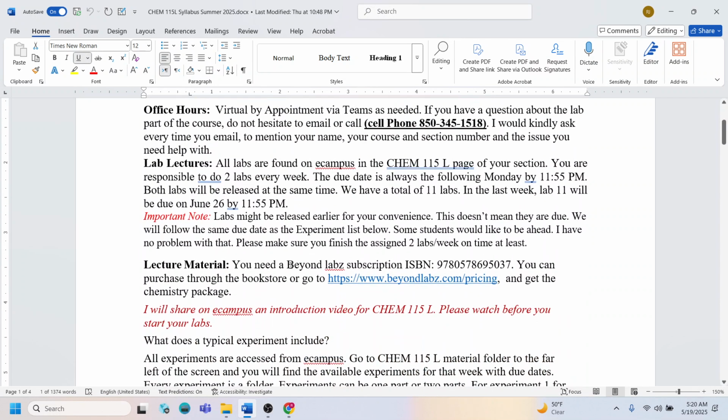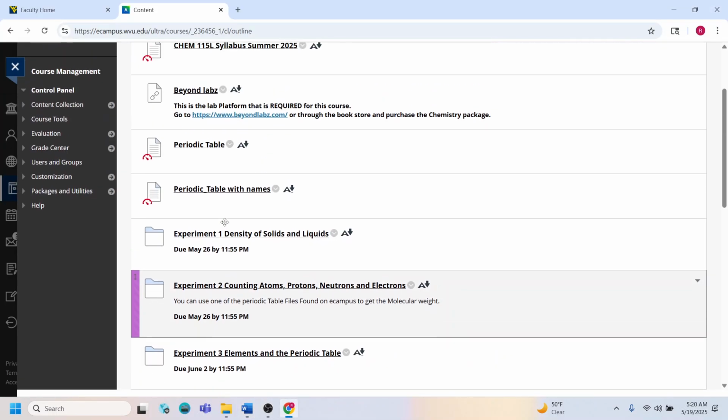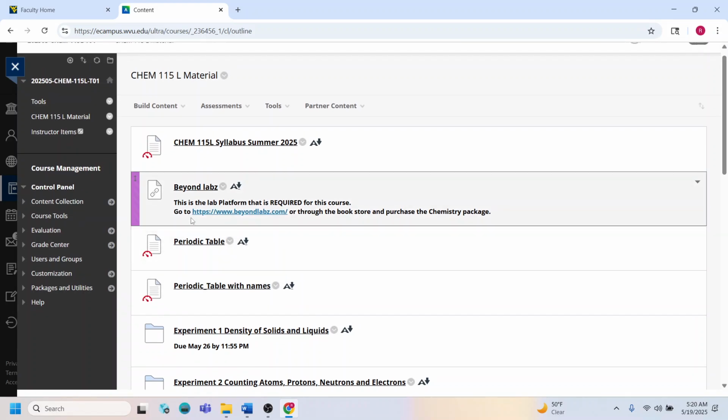With respect to the material that we need for this lab, it's going to be a Beyond Labs subscription. You need to buy the chemistry package. You can buy the package either through the bookstore or by going to beyondlabs.com. I did put the link of beyondlabs.com on eCampus. You should have access to this page.